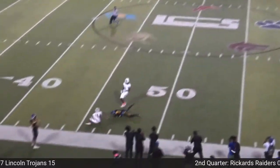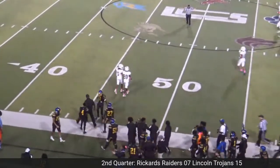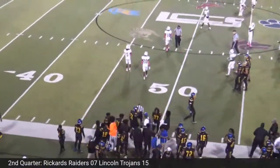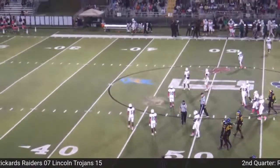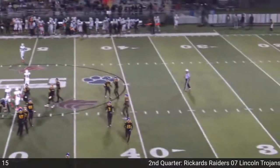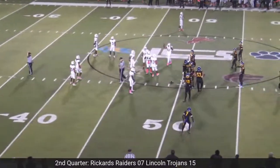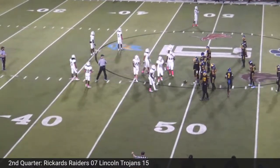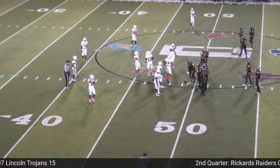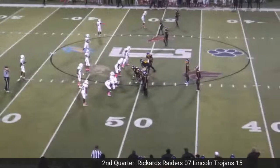He came back for the ball. A nice catch. Came back for the ball. Nice back shoulder fade. Davion Jackson. Big play for Rickards. They needed to get some of that confidence back, that swagger that they had to start the game with. They haven't had a sustained drive since the opening drive.